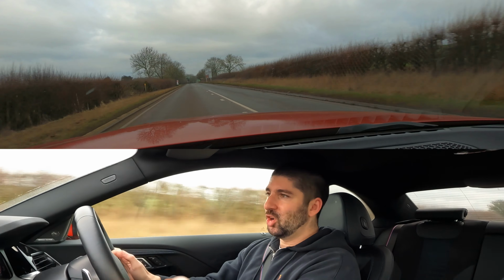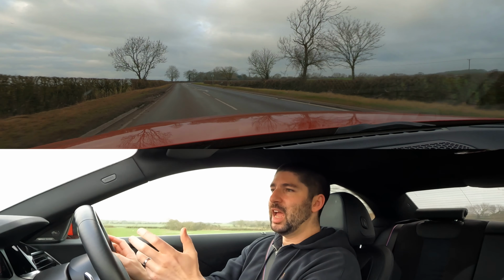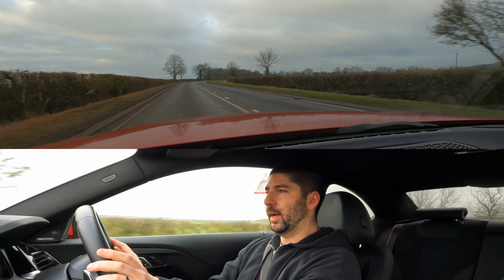But look, just taking the corners, it's good, it's fun, it's nimble. The brakes, yeah, they're pretty good. They're not amazing, but equally they don't need to be amazing, because this isn't the kind of car that's going to be doing silly 0 to 60 speeds. 146 miles per hour top end is plenty. If you're taking this on a Euro trip or a road trip and you're on the Autobahn, you're not going to be sitting in the slow lane. You'll be able to overtake a number of cars, and it does get there reasonably quick.